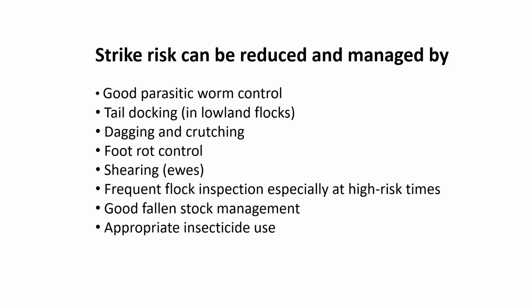Of course, frequent flock inspection, especially at high risk times, is extremely important to try and catch those animals that have been struck and are beginning to show behavioural signs such as moving away and hiding away from the rest of the flock. As I said, good foot and stock management is important, but also appropriate insecticide use.